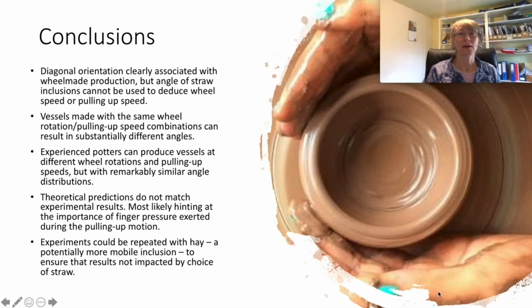To conclude, the experiments have shown, of course, that the diagonal angle alignment remains a well-established method of determining that a pot has been wheel made. However, they have also shown that the angle of the straw inclusions cannot be used to deduce the speed of the wheel or the speed of the pulling up motion, even in an idealized experimental setting that required a consistent wheel speed and a predetermined pulling up speed. And obviously both of these conditions are entirely artificial and will not be found in the normal potting setup.